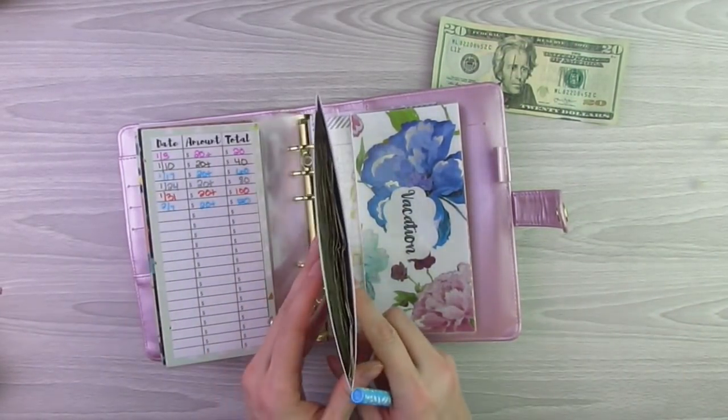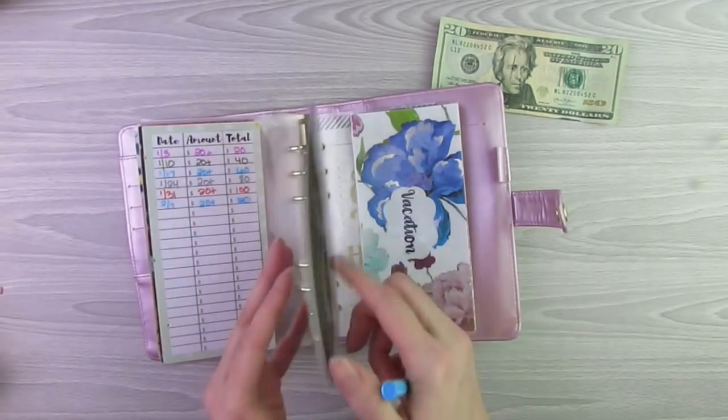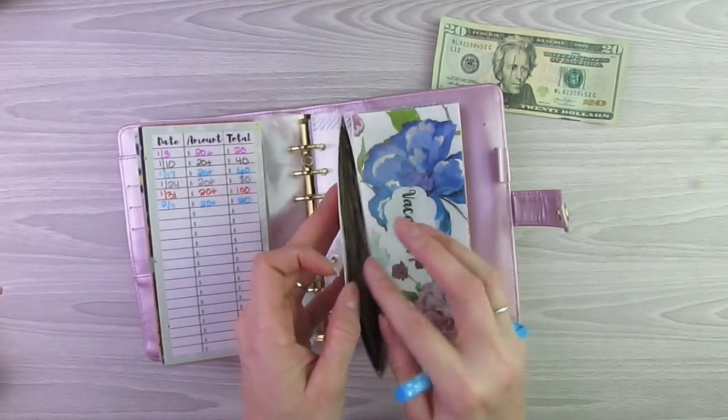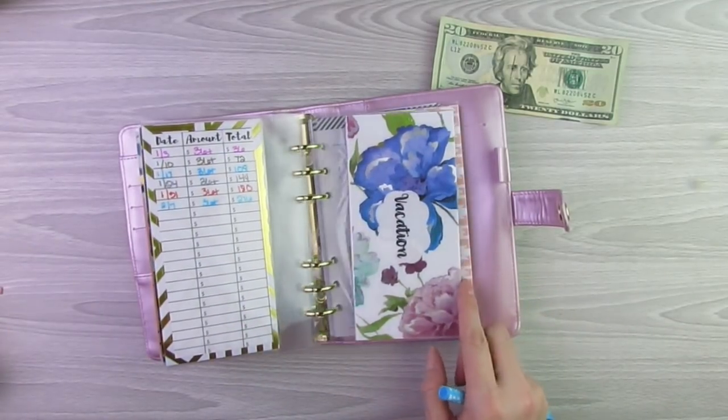Like this one is one that's getting really full. There's, you know, not a ton of money. I mean, it kind of is, but just because of the ones and all the fives and whatnot. So that's one that I need to consolidate.